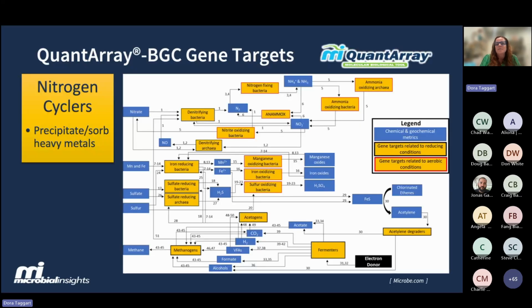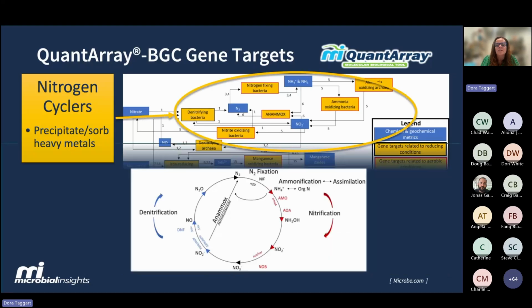So if you remember, we have this big chart here. The first thing I'm going to do is really dive into nitrogen cyclers at the top here. And this is a little pop-up here, shows you the nitrogen cycle. The good thing is researchers have identified the genes all the way around this cycle. So whether we're looking at revegetation or we're looking at what's happening with metal changes and absorptive capabilities, we can see everything from nitrogen fixation, nitrification, denitrification. So we can really target all parts of this cycle.